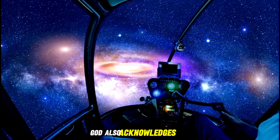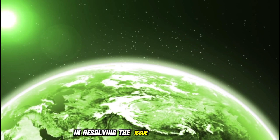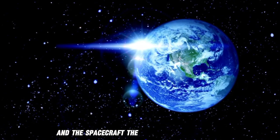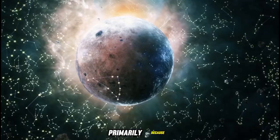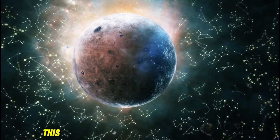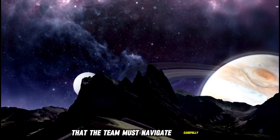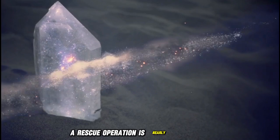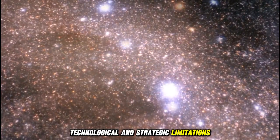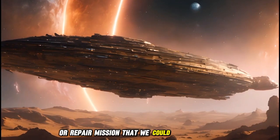Dodd also acknowledges that the spacecraft's engineering team will face significant challenges in resolving the issue with Explorer 1 due to the vast distance between us and the spacecraft. The challenges are immense, primarily because the rocket is approximately 14.5 billion miles from Earth. This enormous distance presents numerous difficulties that the team must navigate carefully. A rescue operation is nearly impossible given the current technological and strategic limitations. Explorer 1 is far beyond the reach of any spacecraft or repair mission that we could feasibly send.